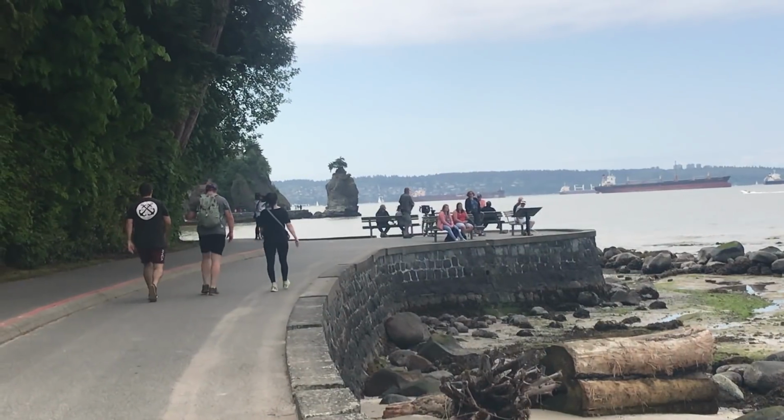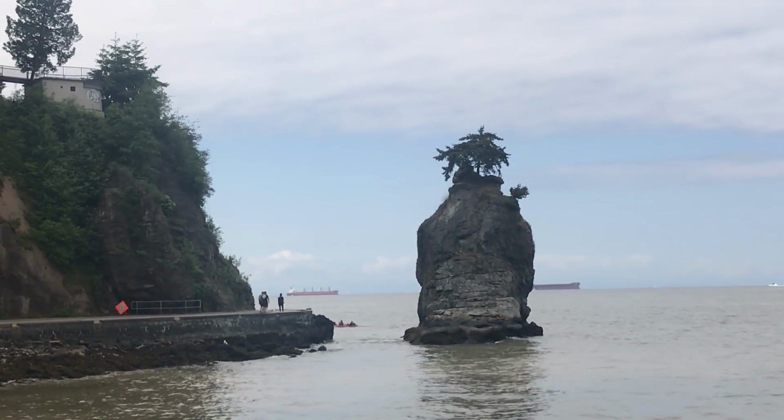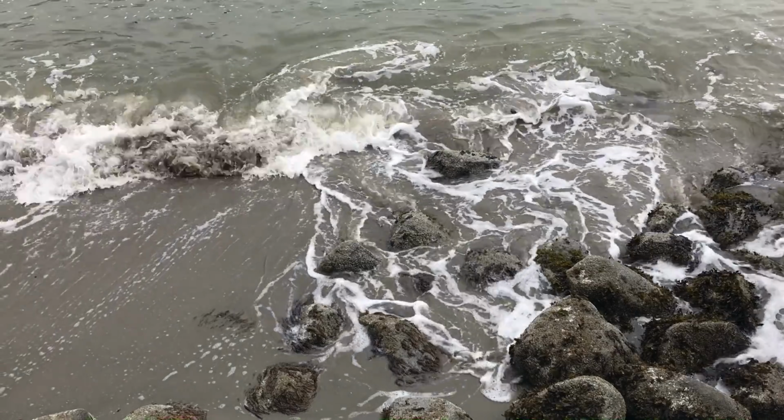About two-thirds of the way through the walk, you'll be rewarded with a sighting of Siwash Rock, a spectacular rocky outcrop on the edge of the park that's part of Squamish legend for the Indigenous people of this region. You can't miss it, look for the tree on top.